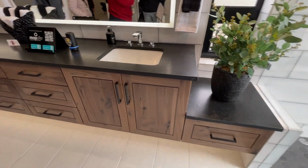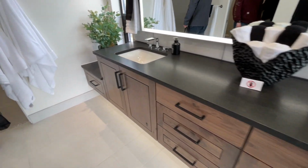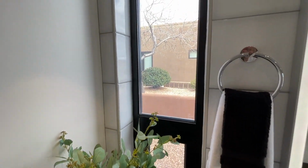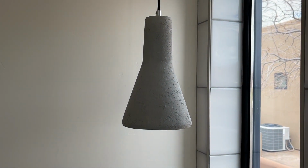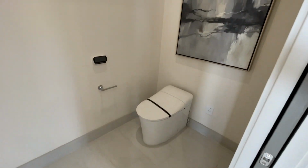Beautiful countertops here, lots of counter space. I think that's great, and has a nice little section here with windows off to the side. It's a nice view there. And these were concrete. We've seen that theme a lot this year, some concrete pendants. And so there was an interesting look to it. And here's a little toilet room.